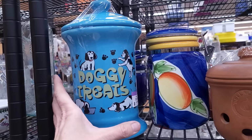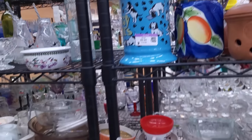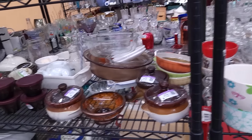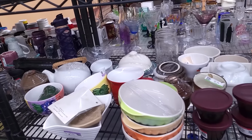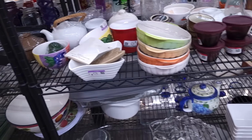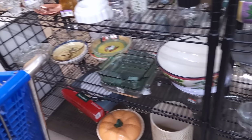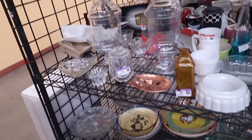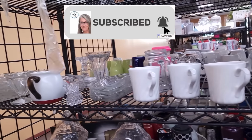I have a lot of stuff still that I will need to do unboxings and things. Very cute treat jar. That will be coming up on the channel, but I'll make it part of the channel and include you guys, and you can help me make decisions, because I will be donating more stuff. If nobody wants it, I'm not storing it anymore. It's gotta go. It's all gotta go. So there will be that coming up in the very near future.